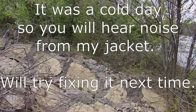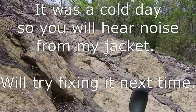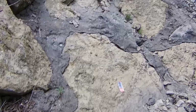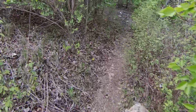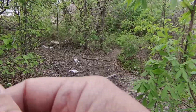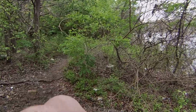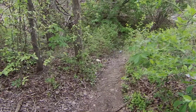Good old roadside ditch fishing. And I'm following my butt. Following the hobo trail off the side of the highway. Muddy mess. Got my mud boots on.